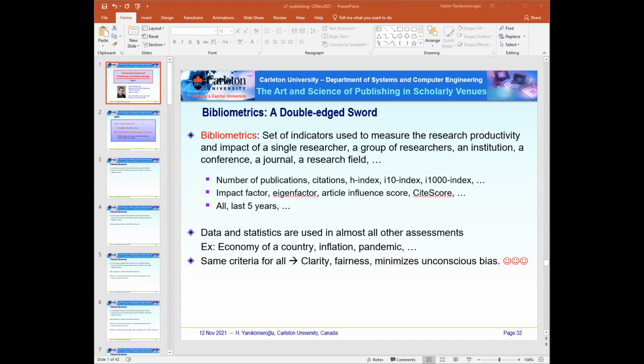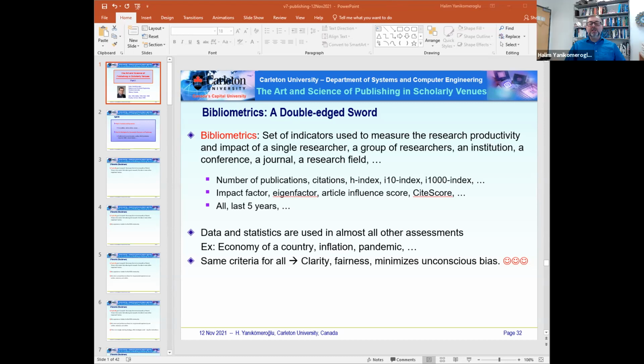So especially these underprivileged and underrepresented classes, they are most affected by this unconscious bias. And bibliometrics, no matter how substandard and how much we dislike it, is an equalizer. So that is a big plus.